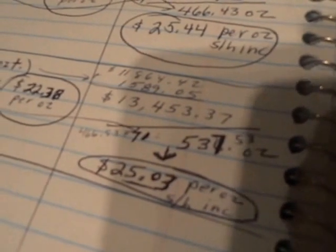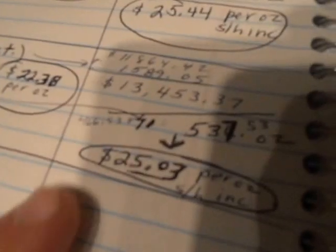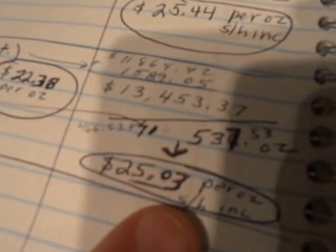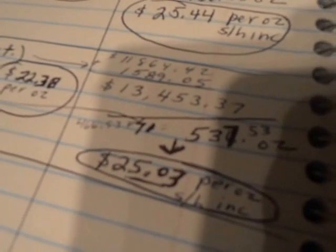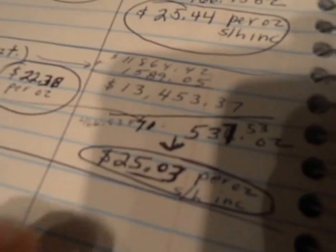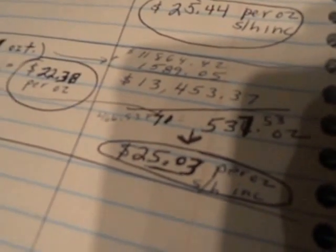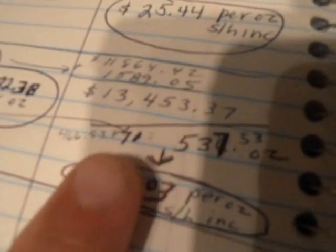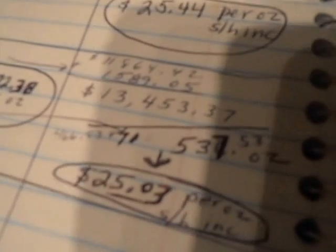I still have 2 months left to account for what I wanted to do. And my cost average, shipping and handling included in that number. If you don't know, I include shipping and handling in every price that I spent. $25.03. I'm very, very proud of myself. I achieved my goal, 500 to 600. I'm at 537.5, and I still have 2 months left. So this is where I stand.